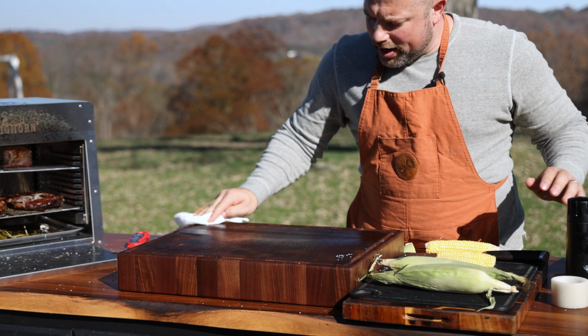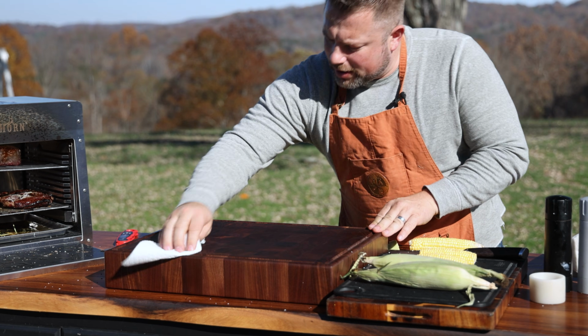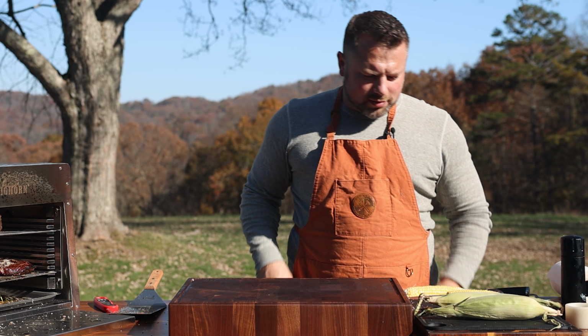The steaks haven't been directly in contact with this because they had the butcher paper down, but I still wipe it off anyways, just because. Beautiful cutting board. Can't wait to put my steaks on that thing.